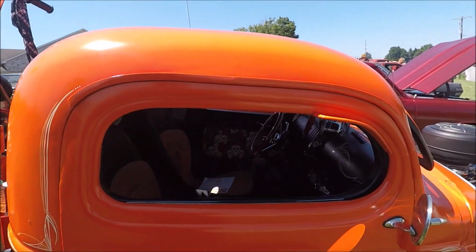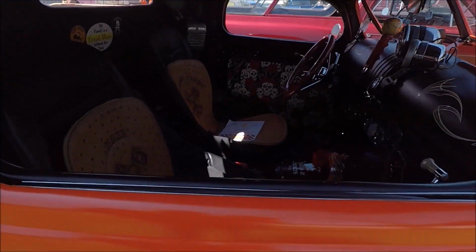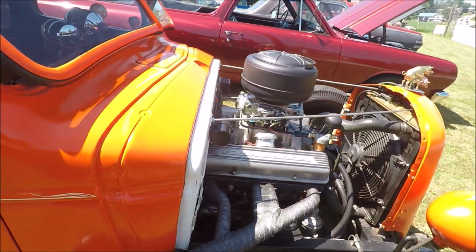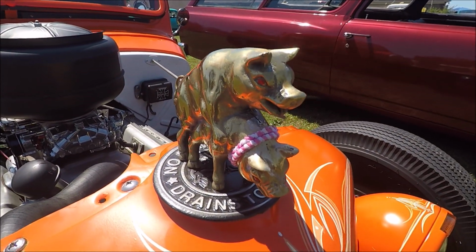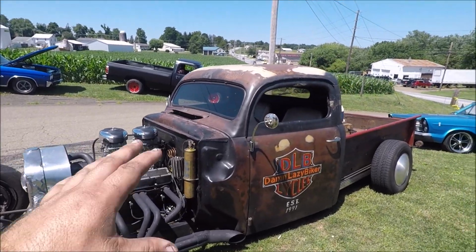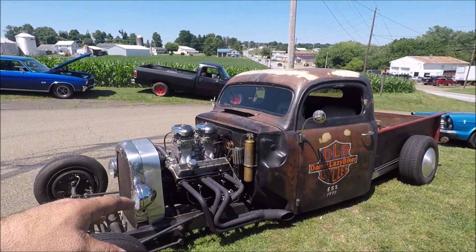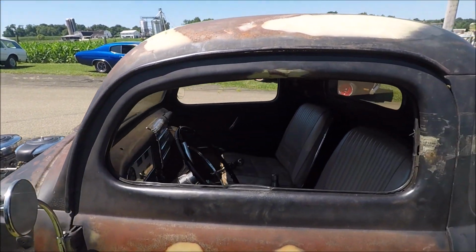This is pretty cool. Oh, look at that. He's coming into a burnout too. I like the interior. Saddle seat interior. Look at that. Little small block 350 engine. Oh yeah, look at that. I want to build one of these with an LSA motor in it, or a C6 LS7 or something, with all modern technology, fuel injection, all the bells and whistles.